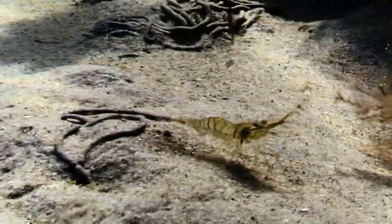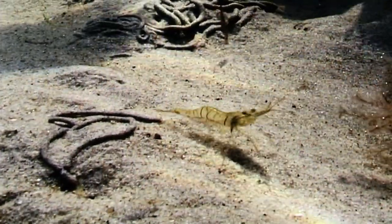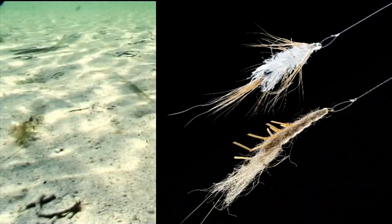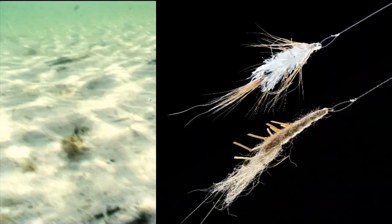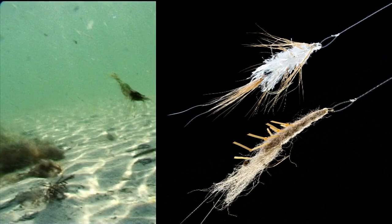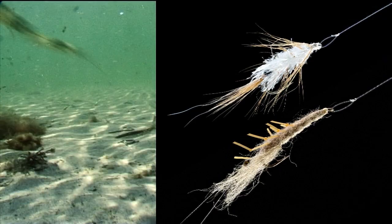Once again, we see how fast a shrimp can escape. When imitating this behavior, the fly is retrieved in short, fast pulls. When a shrimp fly is retrieved fast on a normal retrieve, it doesn't behave much like a real shrimp, but it's important that it imitates shrimp properly when sinking, as the sea trout often strikes on the drop.